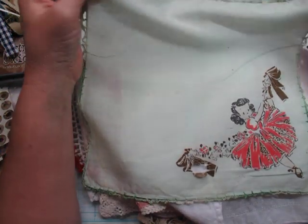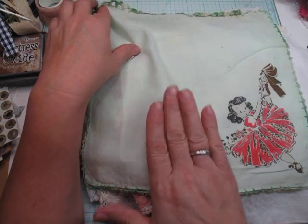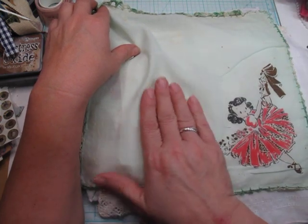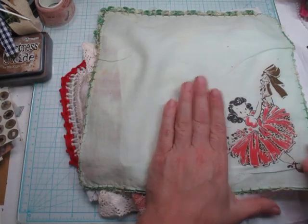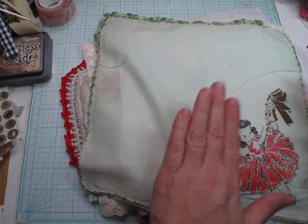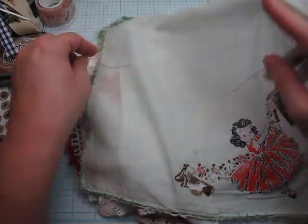I was thinking this might be great inside of a journal. It's got a hole right here, but that's okay. I can work around that. I'm not worried about it. In fact, I think it kind of looks cute. Maybe even like a Christmas party kind of thing. Like maybe she's hanging the bow or something. I don't know. But that one's going to be something special.